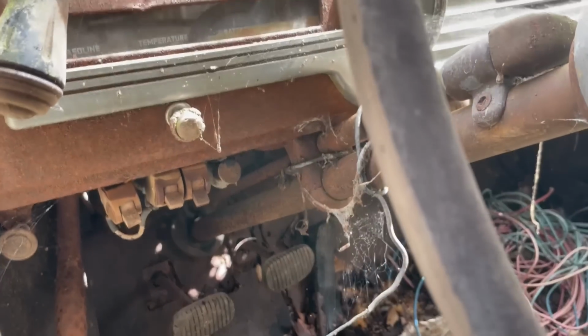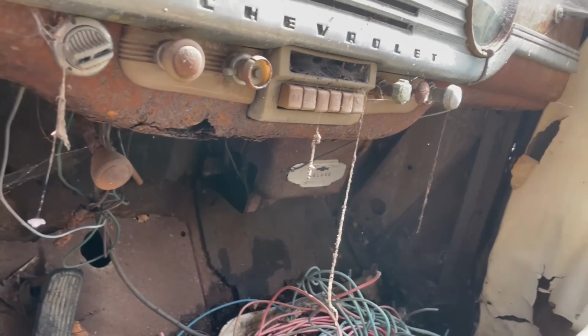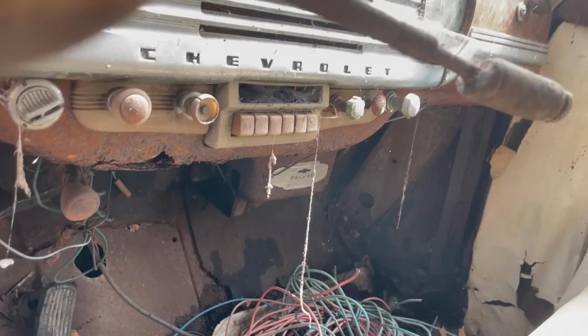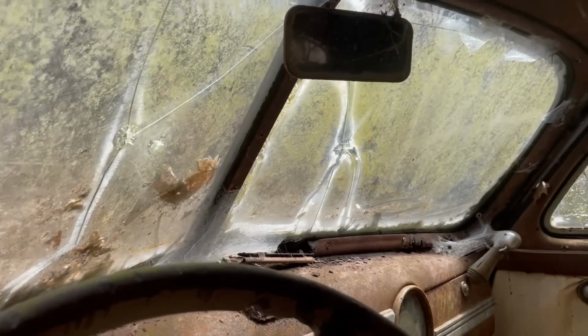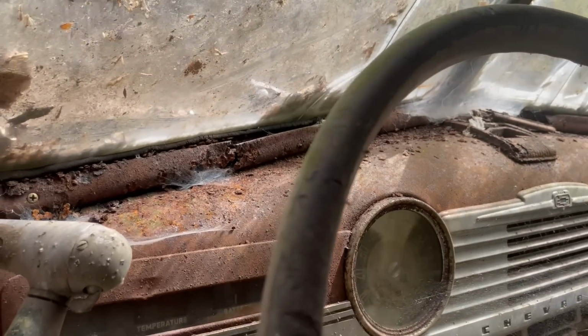Heater switches. Yep, look at that. That's an original Chevy heater there. It says Deluxe on it. That's pretty rare in and of itself. This was a neat car. And it's a coupe. It's a two-door coupe.